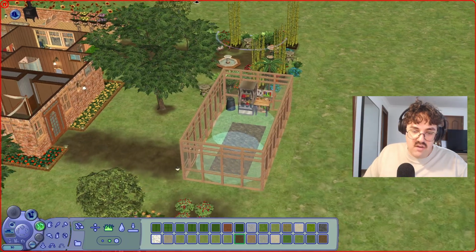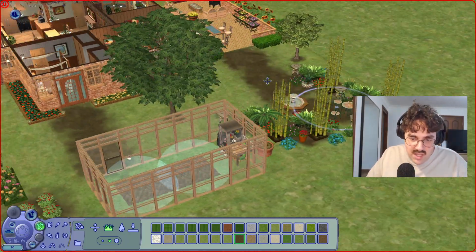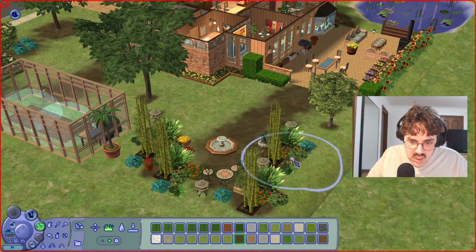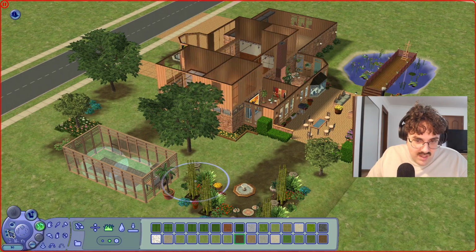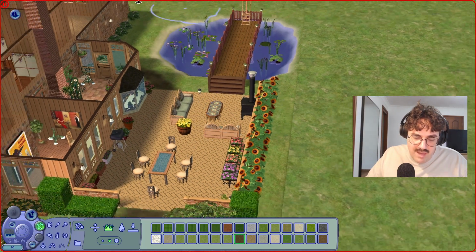I added this flower arranging station out the back here because I feel like that would be really helpful for Samantha. I want her to do that. Added a couple more little hydrangeas, this little potted palm thing here. Yeah, other than that, I think that's all. Oh wait, no, I added this fireplace here too. I'm really happy with that.